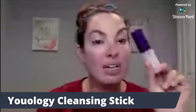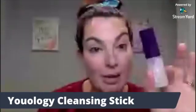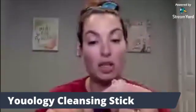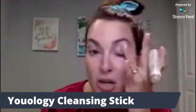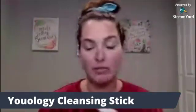I love this because it effectively and gently removes my toughest eye makeup. It doesn't matter how much eye makeup I'm wearing. This does a wonderful job. All you do, it looks almost like a glue stick, but it's not glue, I promise. You take it, you kind of rub it on your lashes, you massage it, and it gets all of that makeup off, and then you wash it off. And you can use it on your face too.